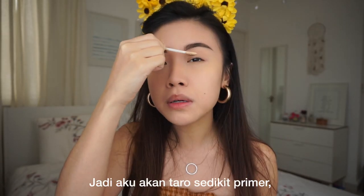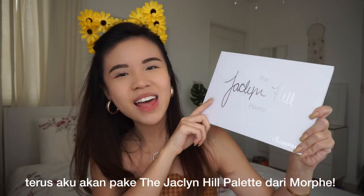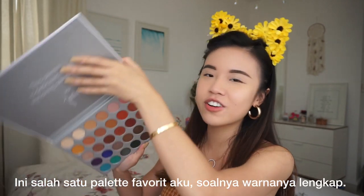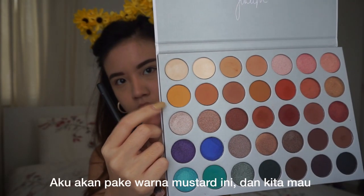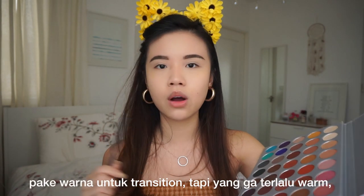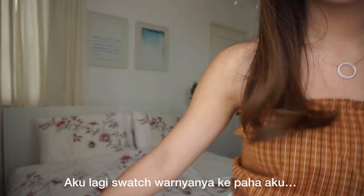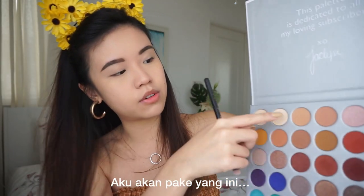So I'm just gonna put a little bit of primer. I'm gonna go in with the Jaclyn Hill palette from Morphe. This is one of my favorite palettes because it has everything. I'm gonna go in with this interesting mustard color, and we want a transition color that's not warm but as neutral as possible, not cool either. I'm swatching the colors on my thighs, by the way. I think I'm gonna go for this one right here.